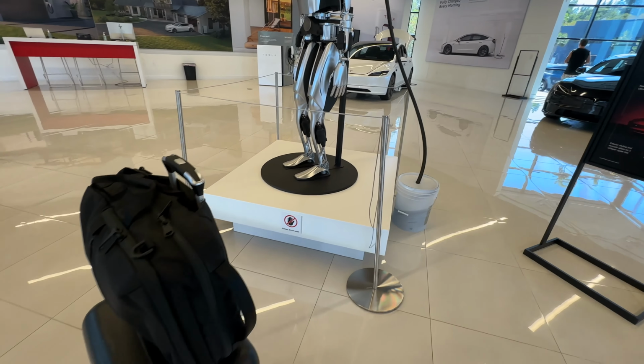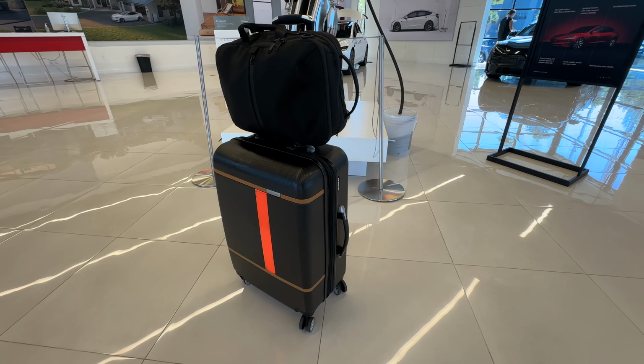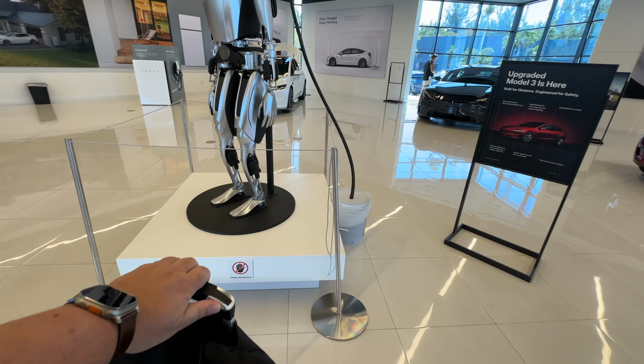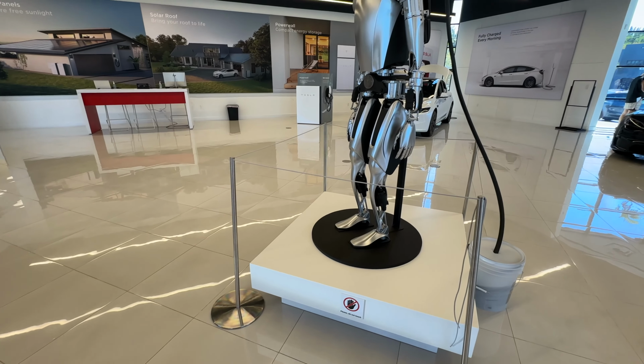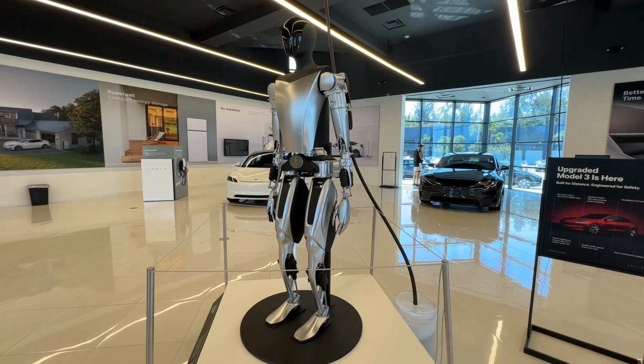Just so you know, I brought some goodies with me. I brought some detailing supplies for cleaning. I brought a screen protector that I got off Amazon, a Spigen, the matte screen protector. And then I have just some other goodies that I got from Spigen.